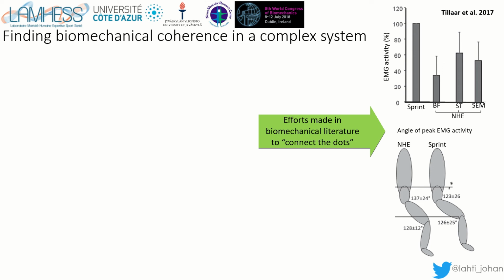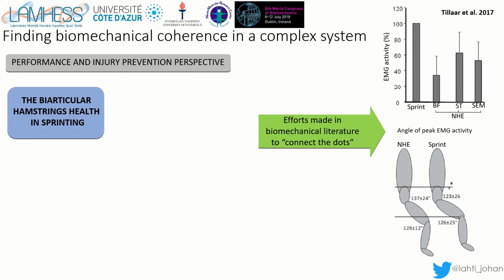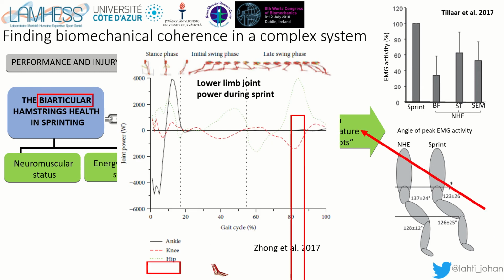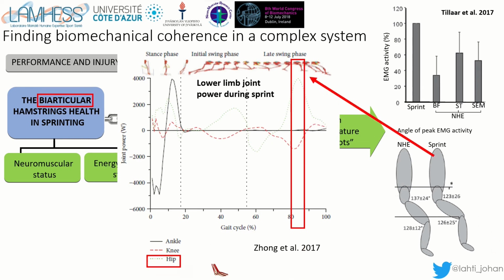But as most people are fully aware of, the health of the hamstrings from an injury prevention and performance perspective is quite complex, and we have to take into consideration adjacent and distal muscle tissues, their neuromuscular and energy system statuses, and of course the muscle tendon unit tissue itself. And this emphasizes the point that when we look at sprinting and where the peak joint power hits, or the timing of it, we can see from most studies that it is peaking at a very similar time, both at the knee and the hip.